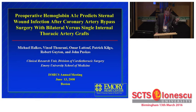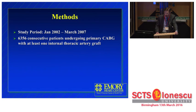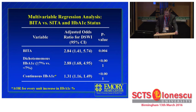So we looked very carefully to try to figure out, all right, in which patients can we get away with it because we know it's a good thing to do when we can. We first looked at preoperative hemoglobin A1C and how it interacts with sternal wound infection in patients undergoing single and double mammary grafting. I did this when we were still at Emory University, looking at a study period of 5 years, 6,000 patients, 81% had preoperative hemoglobin A1C levels in our computer, about 10% had BITA grafting. The skeletonization was performed by surgeon discretion, about 70% were off pump, and all of the patients had similar glucose management protocols. In a multivariable logistic regression, BITA versus single internal thoracic artery, BITA was associated with an increased risk of sternal wound infection of about 2.8-fold.